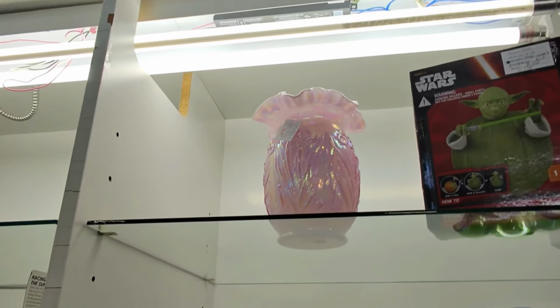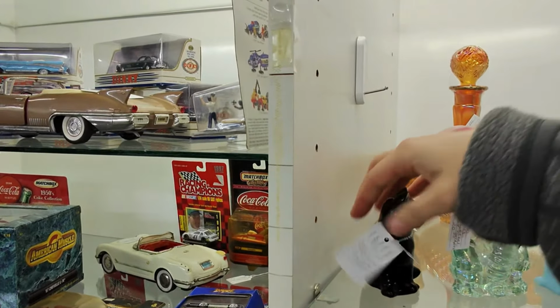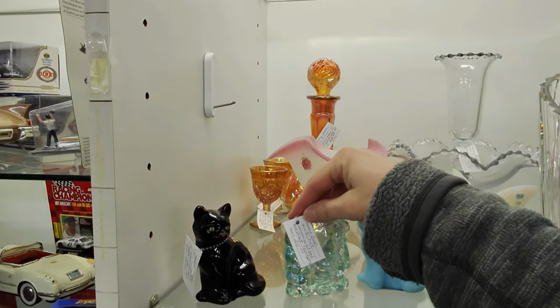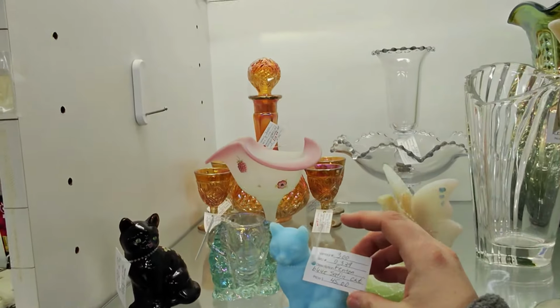Beautiful Fenton in this particular open case as well. They had the custard cat. They had a hand-painted cat. I think they were like $45 each, so that's a little bit more than I want to pay for Fenton cats. And that was an elephant. But that butterfly was real pretty.